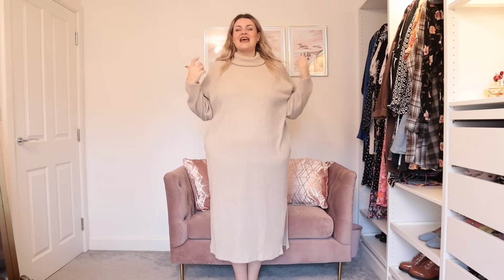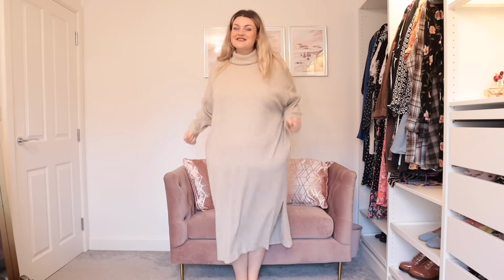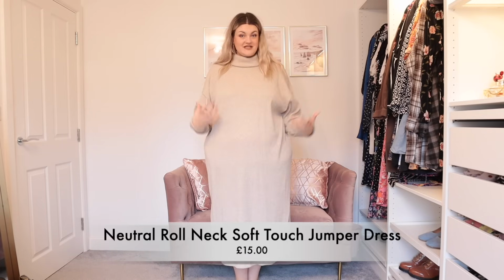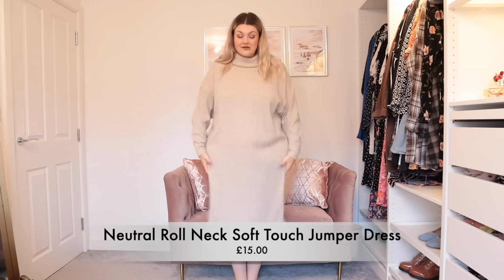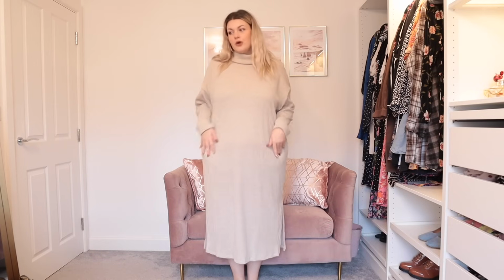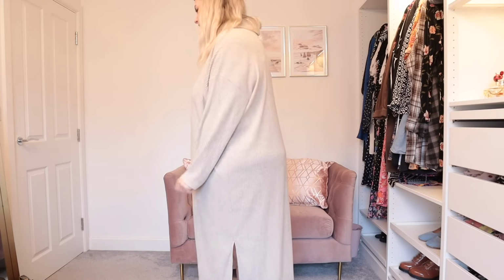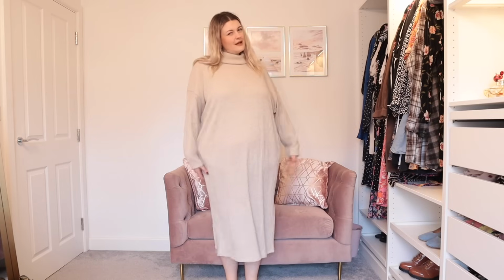Next up, I have a couple of jumper dresses. I have been living in jumper dresses recently as it's getting colder and colder. And this looks like it's going to be a nice addition to my jumper dress collection, because I absolutely love it. I cannot believe this is £20. I actually cannot get my head around it. I've got this in a 22. Now, part of me thinks that I would want it in a 20, but part of me likes how oversized it is. It just adds to the cozy vibe.